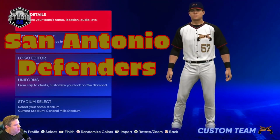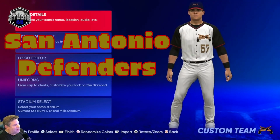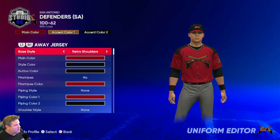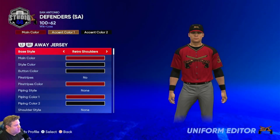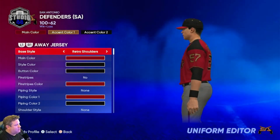That's a logo I found in the vault. I think the guns were for the Outlaws, but as the Defenders, I thought it made sense. Here are their away uniforms. Again, this is what I had in mind for the Gamblers. It had Las Vegas across the front. I put the guns in there and found someone who had spelled out San Antonio and just rolled with it. And I think it works.